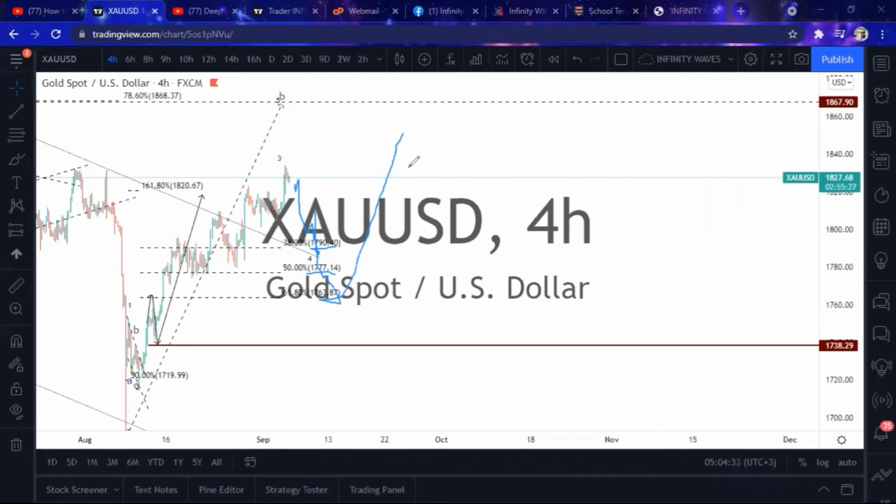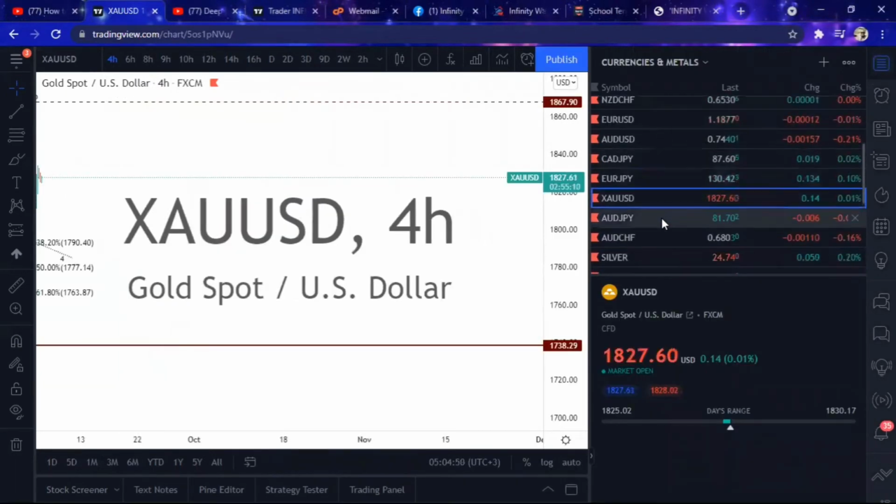So gold is still a safe haven for investors. Any calamity will lead to investors buying into gold. So gold still buys to the upside before that next correction to the downside occurs.